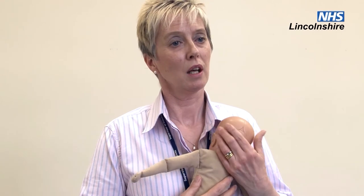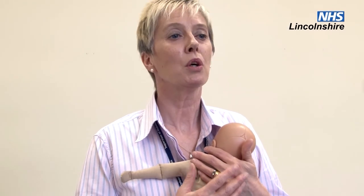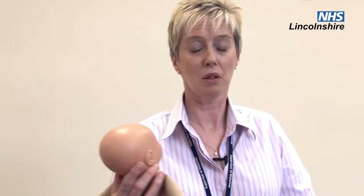Now, one of the things we find is really important is when the babies are born that we do skin-to-skin contact. But what is important is that we don't do that straight away. Because the other thing that everybody is really worried about is, is my baby going to be okay? So whoever takes the baby, it's really important to remember that it has to be kept at a distance where mum can look at it.